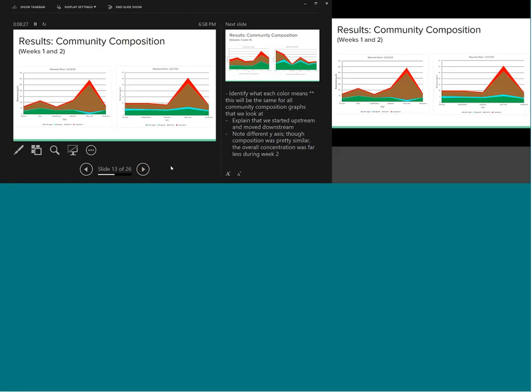We're going to go through a couple slides now of community composition, and for all of these, the color key will be the same. Green will correspond to green algae, blue-green to blue-green. The brown will be diatoms, and red is cryptophytes. And when you read one of these, you'll notice that it's as if we are looking upstream to downstream. We're starting at Antwerp, which is our most upstream site, and then the last thing on that axis is Farnsworth, which is our most downstream site.